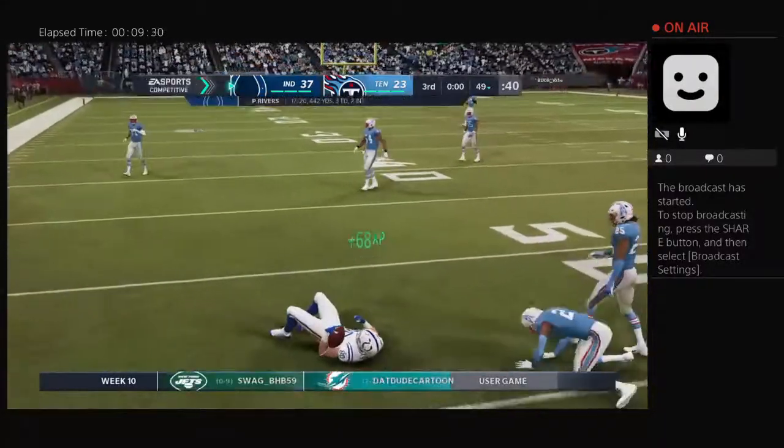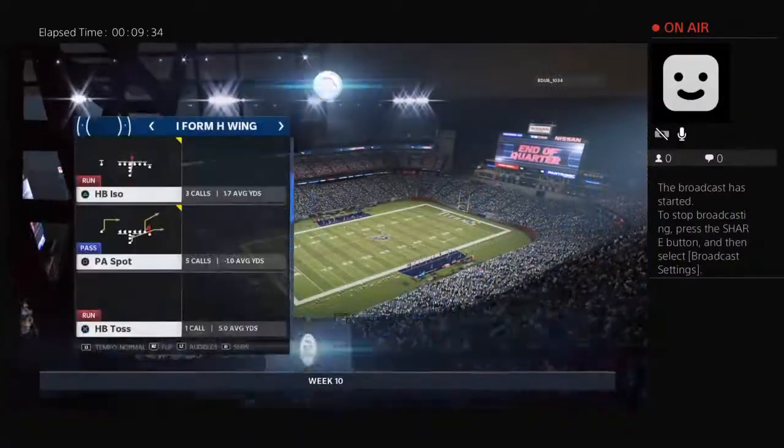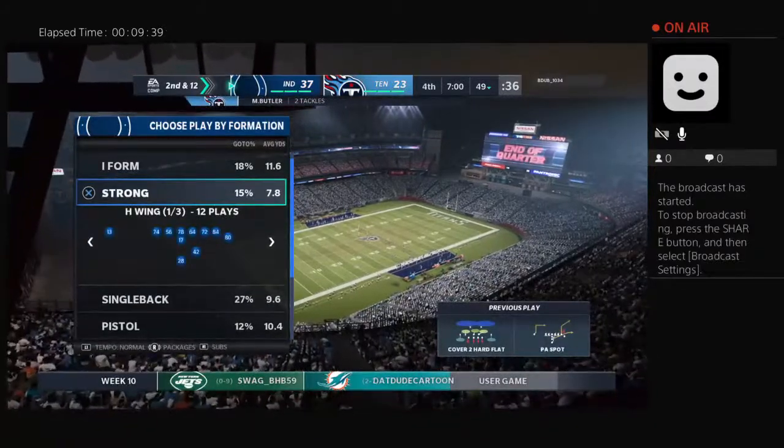This one into the hands of Burton. And that play will go nowhere. Losing yardage back near midfield at the 49. With the score. Back now in Nashville. It's the Colts.